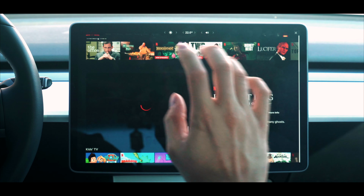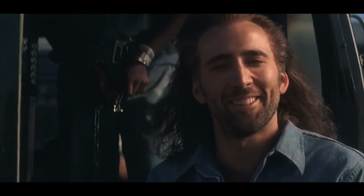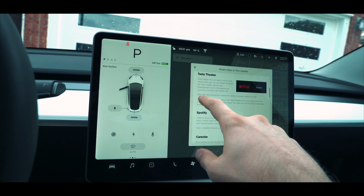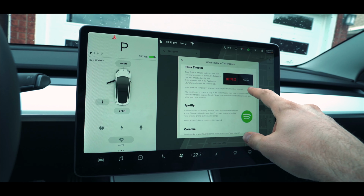The sound is really, really impressive. The sound is immersive, the sound is not just loud, the quality of sound is really high. So it is really a pleasure to watch your favorite movies with this kind of sound. Also, it makes sense to say that Tesla temporarily allows us to watch and stream videos over the cell. They have noted here that we have temporarily enabled the ability to stream videos over cell.